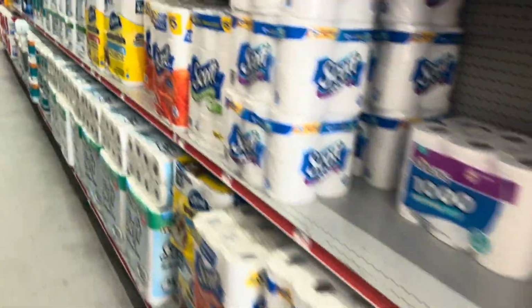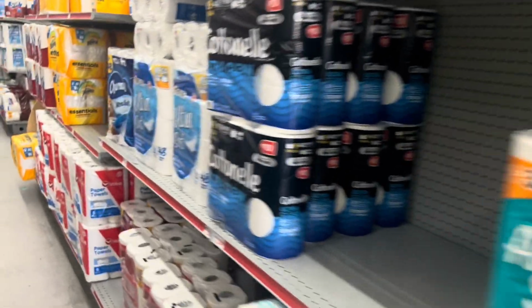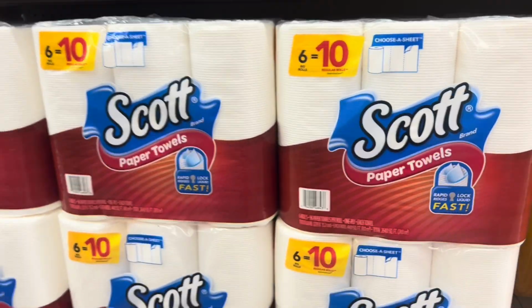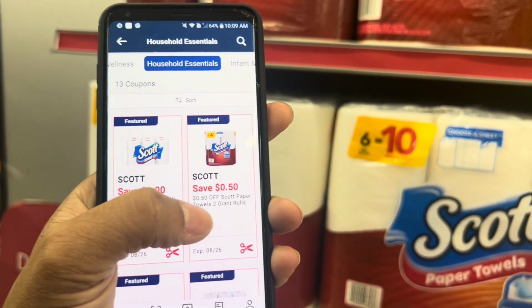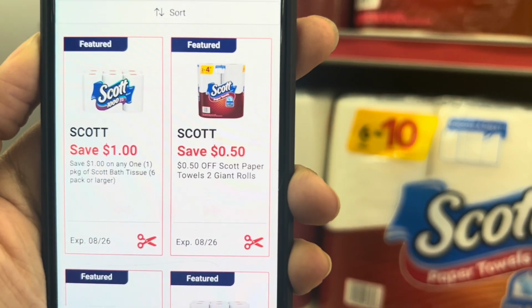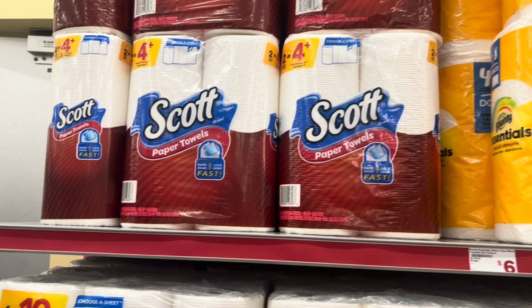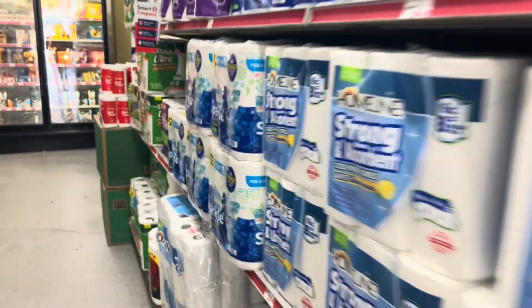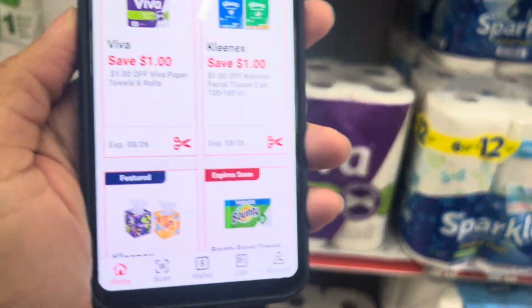Now, I'm also going to show you the cheaper out of pocket, because I know some of you all just want to see what's the cheaper out of pocket. But here's the Scott tissue at $6.50. You could use that dollar coupon, or if you're looking for the cheaper out of pocket, then you want to clip this 50-cent coupon right here and use it for these, which are I think $3.75. But here's the Viva paper towels down here, again priced at $7, and then you could use that dollar coupon. It'll make it just $6.